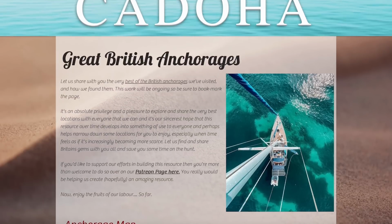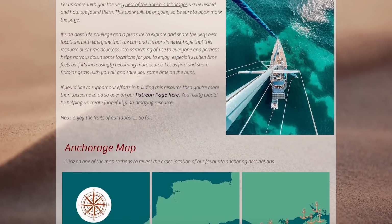It's actually this website here. We're getting loads and loads of new anchorages, new for us anyway, and I'm sure new for some of you. Hopefully that comes in of some use. A few people already have said they've checked in to some of the places that we stopped in and loved it, which always feels good.